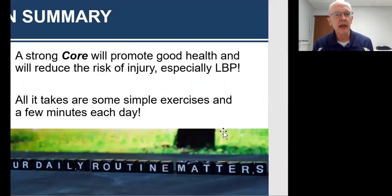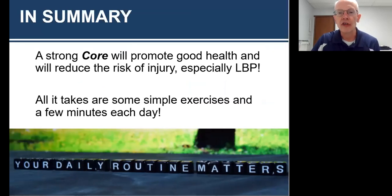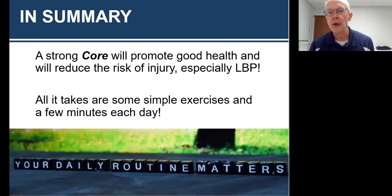Okay. In summary, a strong core is going to promote good health, reduce the risk of injury, and especially help prevent low back pain. The core is going to help promote posture. The core is going to help promote overall health and efficiency of movement. Overall health and efficiency of movement means you're going to be able to do more things or do the same things that you normally do with less fatigue, less chance of injury, and greater health.